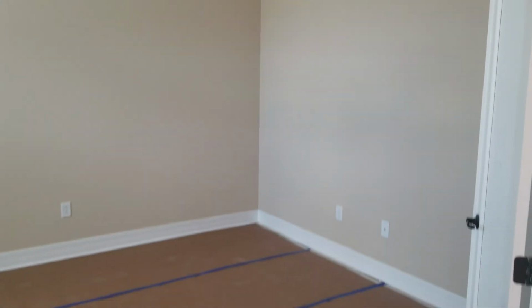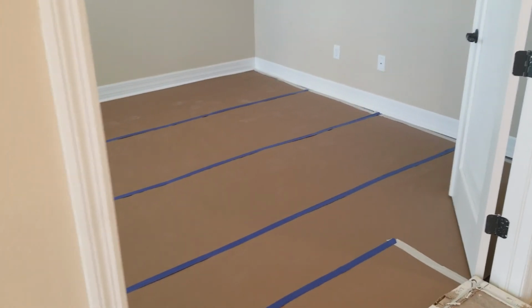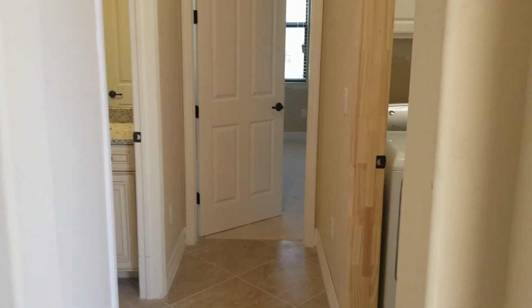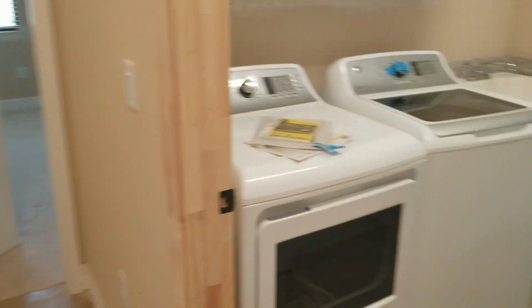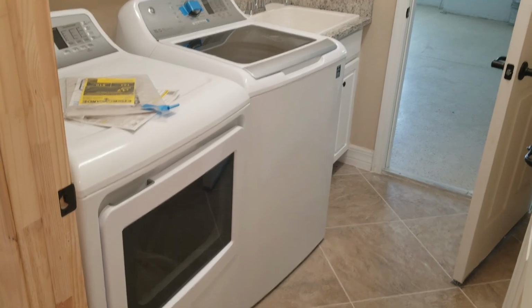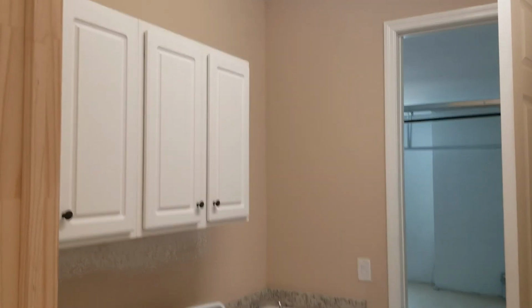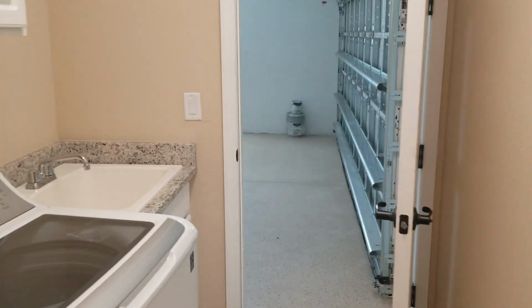A lot of folks will use this as a flex room, make it even a 3rd bedroom, depending on what your highest and best use is for it. Directly across from the den, you've got a closet here in the hallway. And then to my right, you have the laundry room here. You can see it comes with the washer and dryer, also the utility sink. You also get cabinetry above the washer and dryer for plenty of storage.